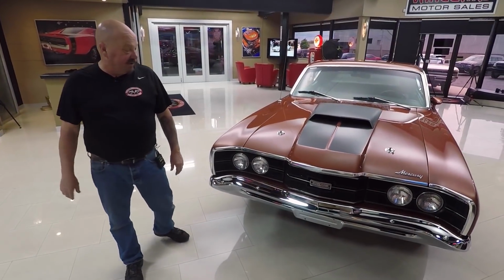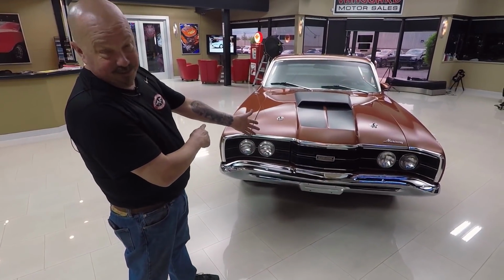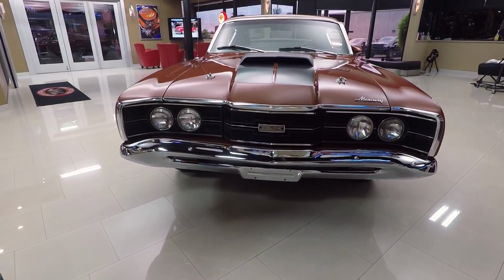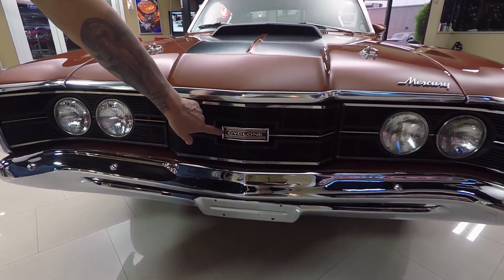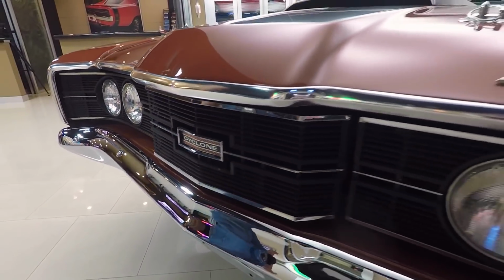So check this beauty out, man. Like I said, one of my favorites. As you can see, I got one tattooed on my arm. That chrome bumper looks great. The grill's in great shape. Now these Cyclone emblems are normally all faded out. This one's beautiful. The hood scoop's cool.